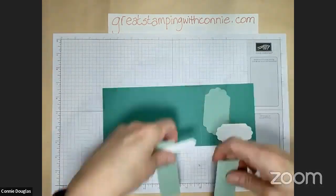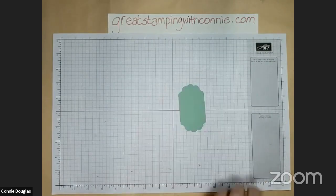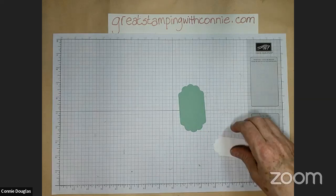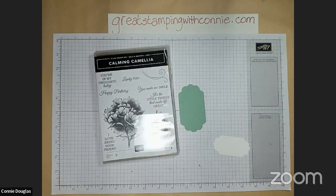So the first thing we are going to do is our stamping. So you have a piece of cardstock that we cut to stamp our image on, and a piece for our sentiment. Tonight I am using, whoops, oh, sorry, just grabbing a piece of scrap paper here. That's got a lot of glare, doesn't it?